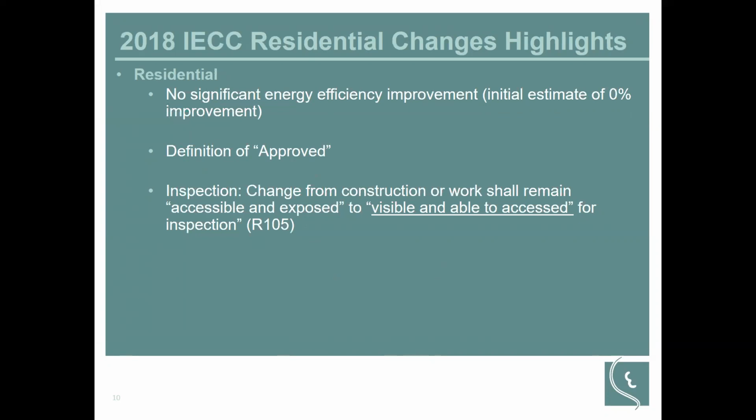Maybe there are two major changes in residential, but we're going to talk about them in a little bit more detail later on. Those two may be the buried duct and ERI, and we'll talk about them later.